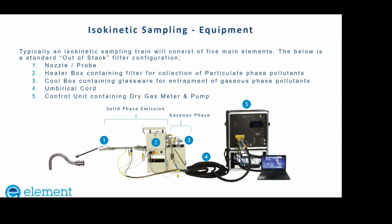And you can see number 4 is the umbilical cord. Very important. We are sometimes subtracting gases at very high temperatures. We cannot allow those gases to condense prior to when we want them to condense. So, things are normally transferred in heated lines and umbilical cords to make sure that the gas, or any material within that gas, stays gaseous and doesn't condense out.